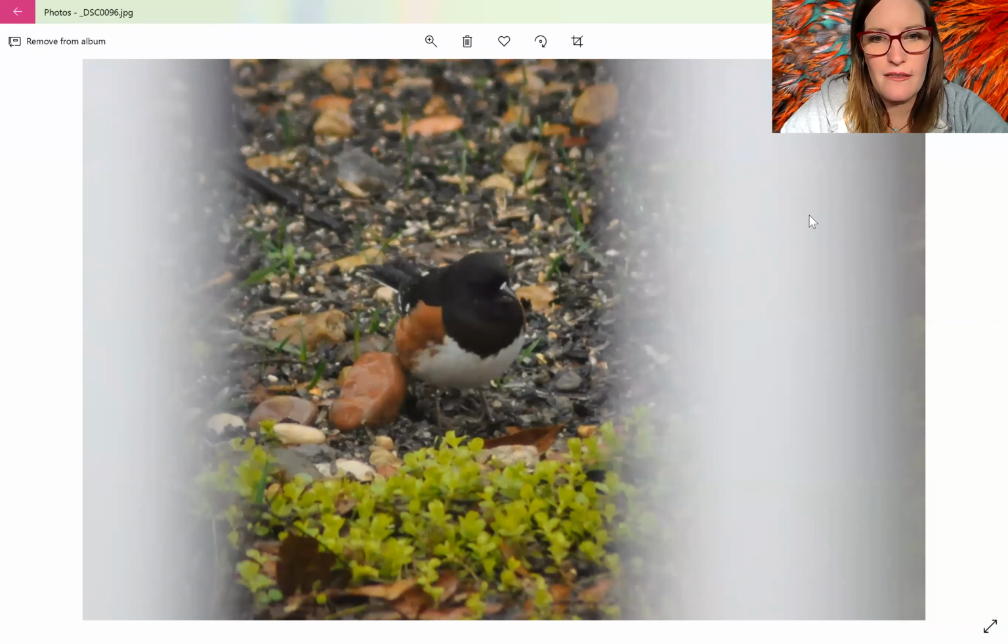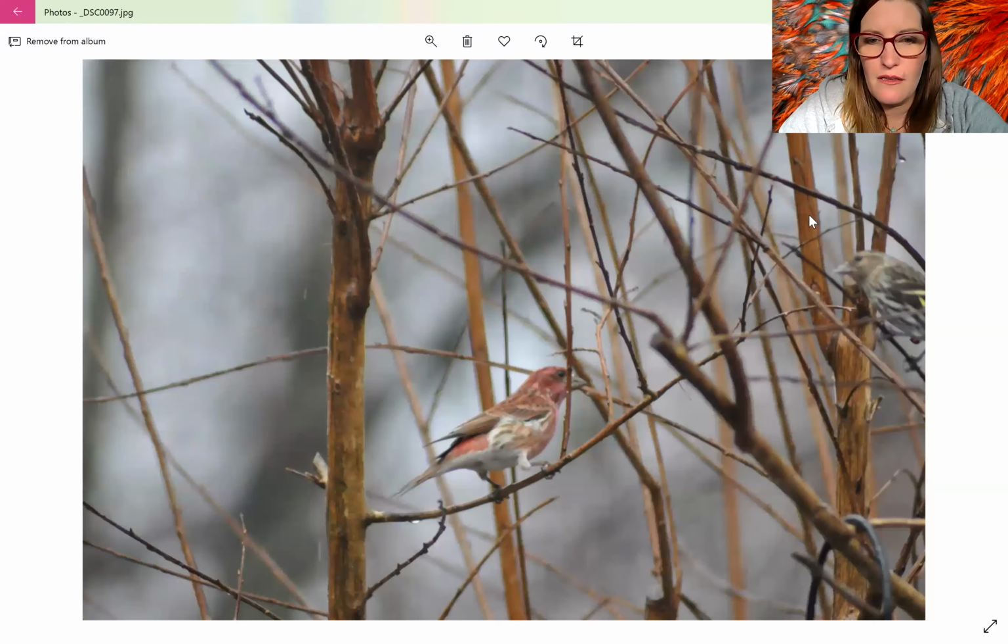An eastern towhee. This was kind of under the feeder, so I didn't get a good look at him, but that's the eastern towhee. Here's another male purple finch right in the middle, and then you can see a little bit of the pine siskin on the right side here.